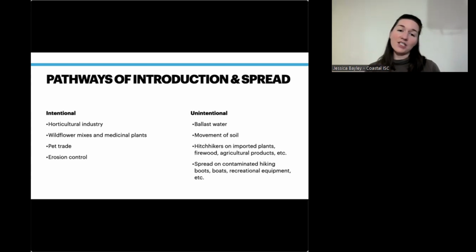And then there's unintentional introductions. For example, things like ballast water, movement of soil, hitchhikers on imported plants, firewood, agricultural products, and the like, as well as spread on contaminated hiking boots, boats, recreational equipment, and lots of gear that people like to use in the outdoors.